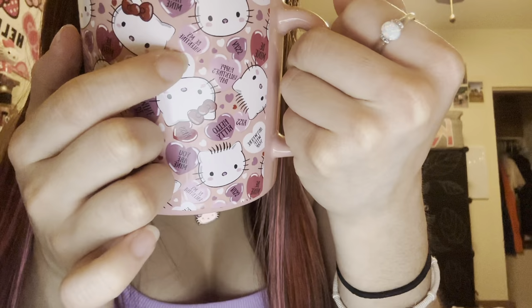It's a Hello Kitty and Daniel mug, super cute, and it has this little heart-shaped thingy where you hold it. I really love that because I've been seeing a lot of mugs like this, and this is my first mug with this, so super cute. It has Hello Kitty and Daniel all over, and it says, be my Hello Kitty kiss, be my Valentine, I think.